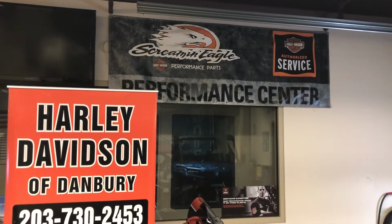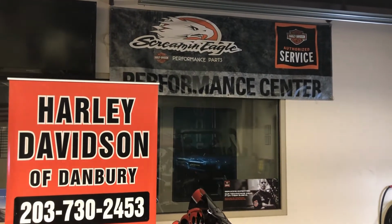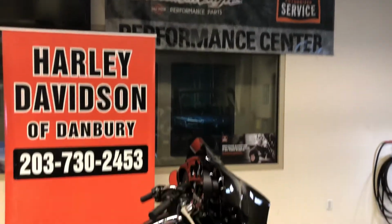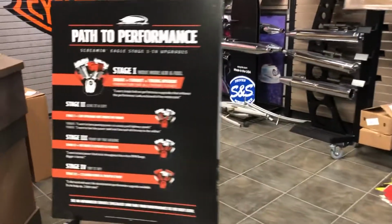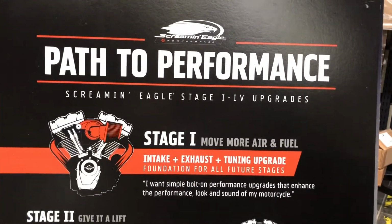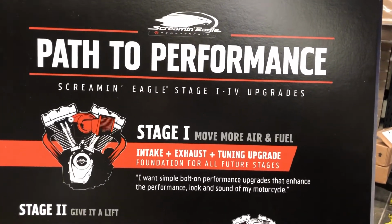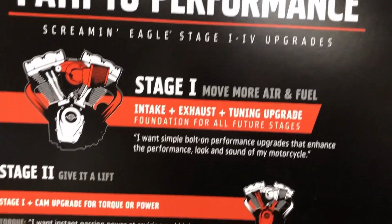There is the Harley-Davidson of Danbury DynoJet 250i dynamometer. That is the Harley-Davidson of Danbury Muscle Factory. What can we do at the Harley-Davidson of Danbury Muscle Factory? Well, your 114, the path to performance, if we're using Screaming Eagle, which is a great option here, stage 1, high performance intake, exhaust, and a street tuner, about 10% more horsepower and torque.